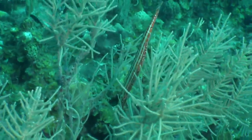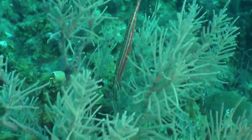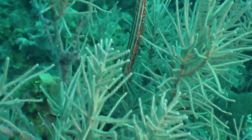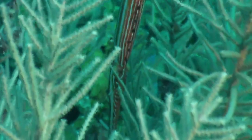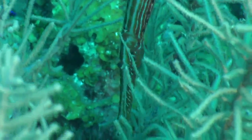And a few people have commented that they hear Derek, and yes, that is Derek saying good morning to all of you. Hi, Derek. I think this golden coney here is enjoying the limelight. It literally swam from where we were looking at it before and just positioned itself under the camera.